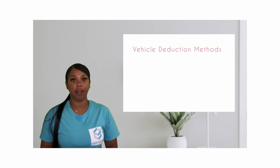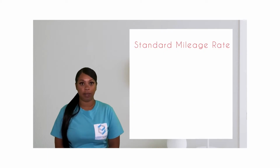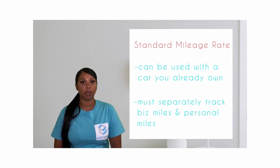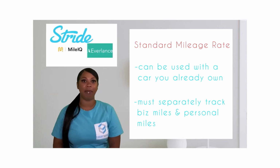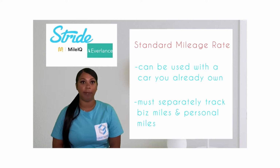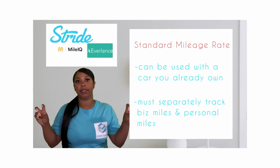So there's two options for taking a deduction for your vehicle: the standard mileage rate and the actual expense method. First up, we'll be talking about the standard mileage rate. This method is great because it can be used with a car you already own. You just have to track your business mileage and personal mileage on the vehicle. The easiest way to track mileage is with an app. I use Stride because it's super easy and they have a couple other benefits outside of mileage tracking, but just check whatever app store you use for mileage tracking apps.